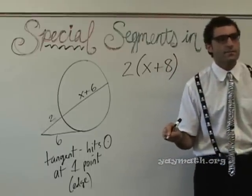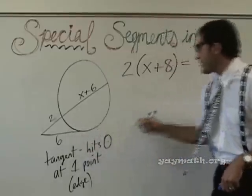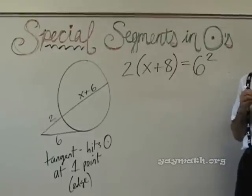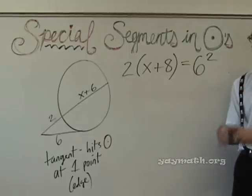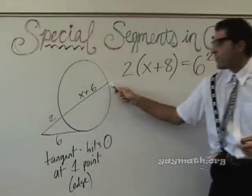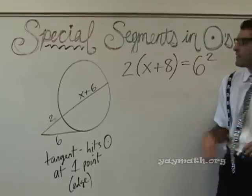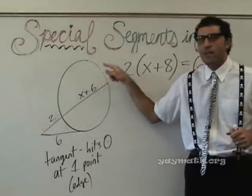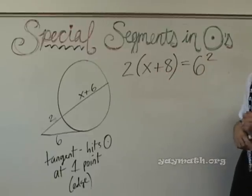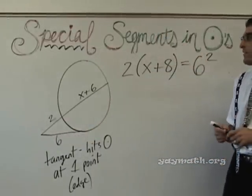All right? Okay, so that's piece times whole equals tangent squared. So that's the last rule there. The previous rule we did was piece times the whole equals piece times the whole. The rule before that was each piece of the chord multiplied by each other equals each other. And now the secant tangent rule: piece times whole equals tangent times itself.